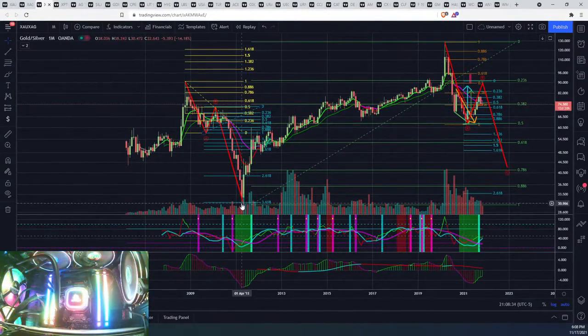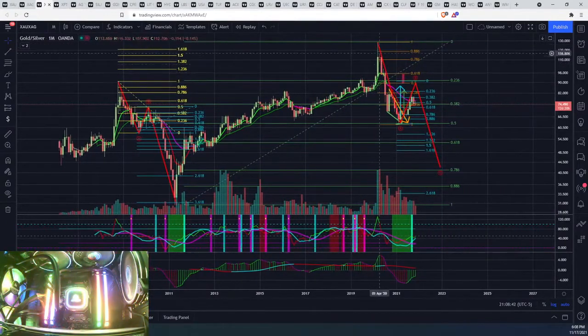And then we have a macro Fibonacci from the bottom right here to the all-time high right here. So the all-time low on this chart to the all-time high on this chart. And then we'll pay attention to our pullbacks. And when we came down, we pulled back exactly to the 0.5 in green right here. So we did a 50% retracement of this.